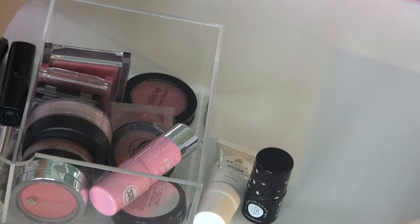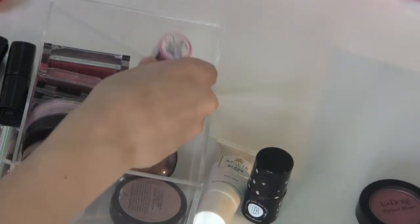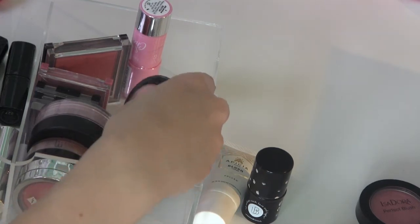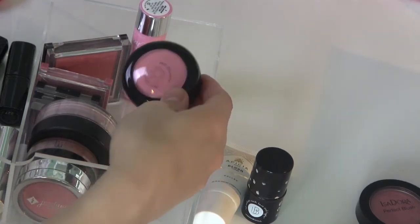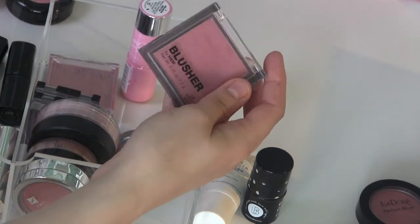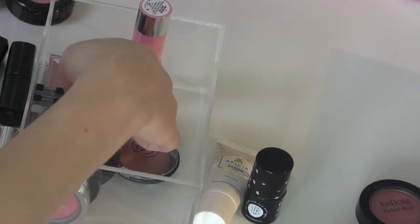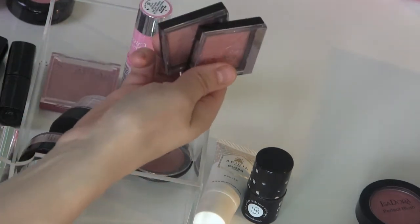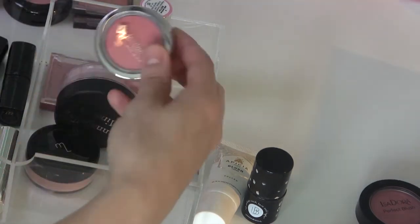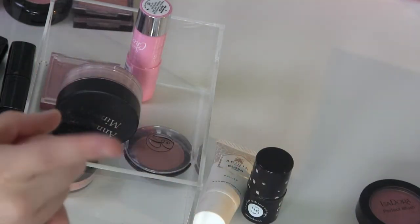NYX is not cruelty-free. Isadora is cruelty-free. Elf is cruelty-free. I don't know about this one. I'm guessing no, but they're not cruelty-free. For cosmetics, H&M, I don't really consider them cruelty-free. Rimmel is not cruelty-free. And Jordana is cruelty-free. So I'm going to check out these other ones and I'll get right back to you.